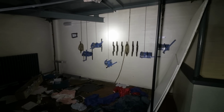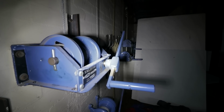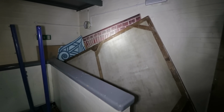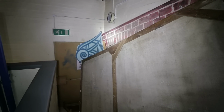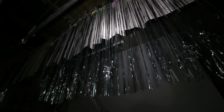And here's the winding mechanisms. There's even a few bits of set for various school plays. You can see bricks and what looks like waves, but very abstract. I think they're a bit too heavy to turn around, so I can't see this one at the front.